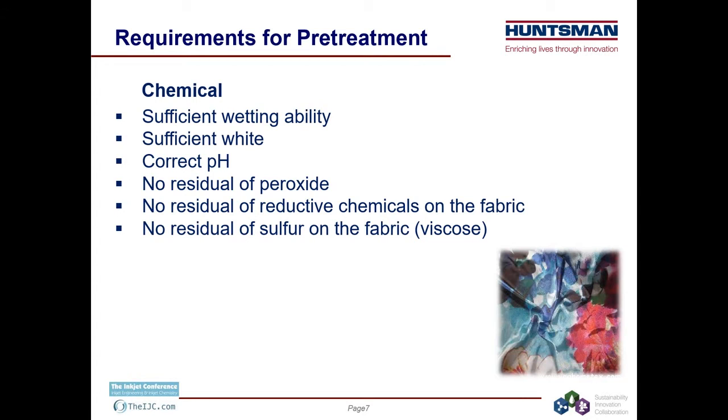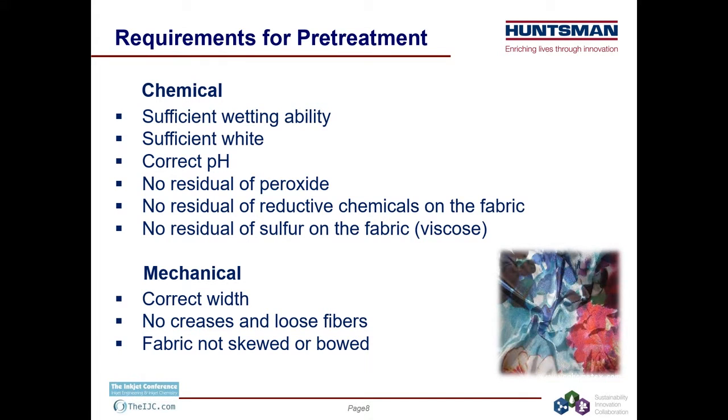The pH is very important too, as the condition under which the inks will fix depends on this. And of course, from previous operations, there should be no peroxide or reductive chemicals. And especially in case of viscose, no sulfur, please. Mechanically, actually, this is sometimes a little bit underestimated. The fabric should have the correct width. Makes sense. And of course, no creases or loose fibers are required. And please, no skewed or bowed. It's very difficult to print, especially on the digital printing machines.